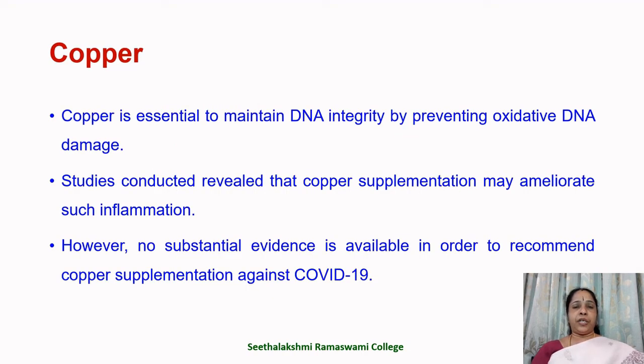Copper is essential to maintain DNA integrity by preventing oxidative DNA damage. Studies conducted revealed that copper supplementation may ameliorate such inflammation. However, no substantial evidence is available in order to recommend copper supplementation against COVID-19.